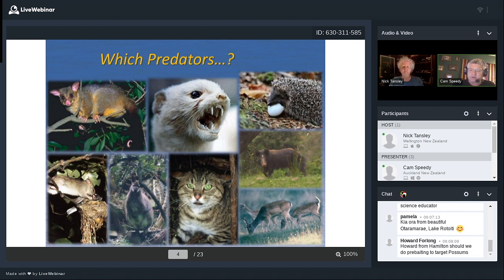Hedgehogs, a lot of us grew up with Mrs. Tiggy Winkle and have a romantic image of what hedgehogs do or don't, but the reality is they're in huge numbers in many of our landscapes, and they do an enormous amount of damage to our biodiversity. Pigs, we all love a bit of pig hunting, but everybody who farms knows what going down the back paddock and seeing it all turned over does in terms of damage to production and future weed problems.